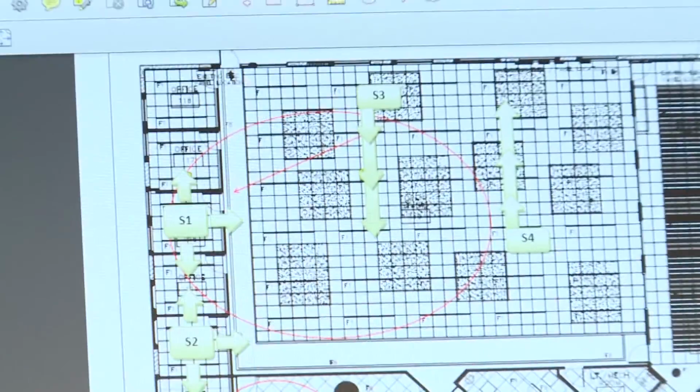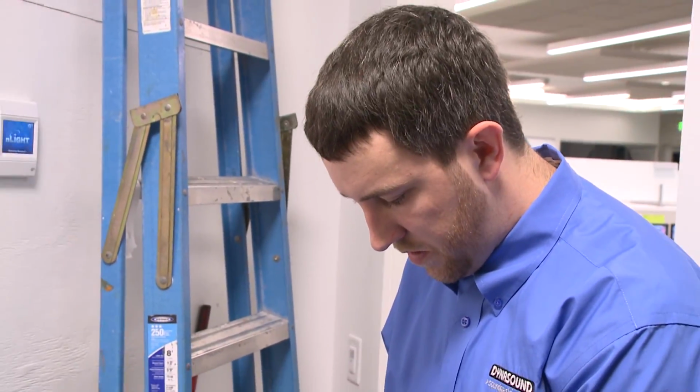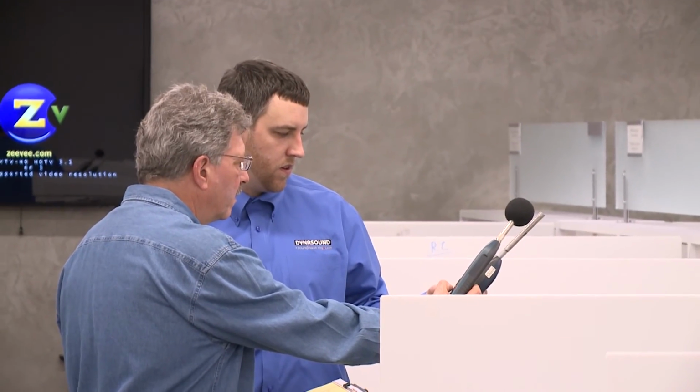But first, this office space needs some final sound tuning to make sure it's ready for occupancy. And that's why Dynasound has come back for a final tuning. So we've got the system in place, and now our employees are about to move in. What do we do next? Well, the next thing is our technician comes in and balances the system based on your environment.